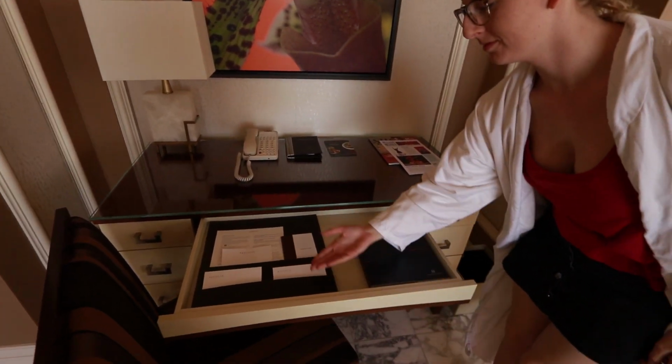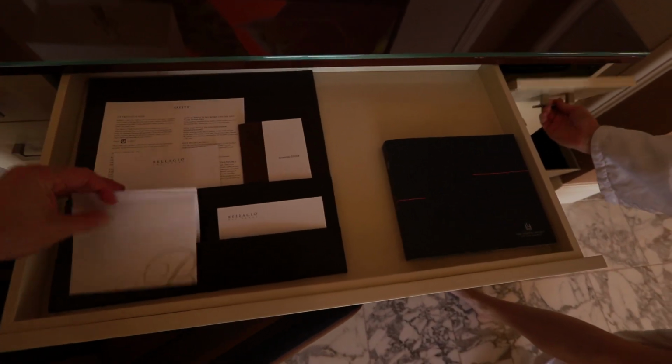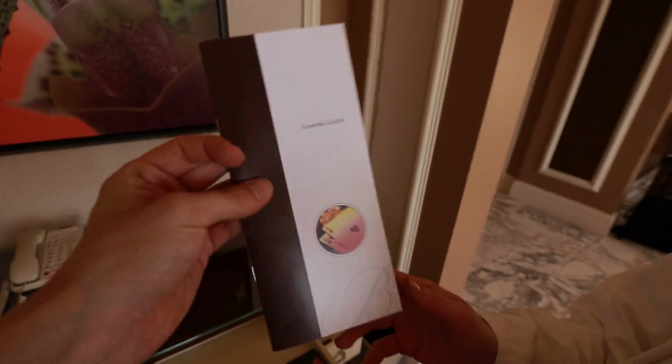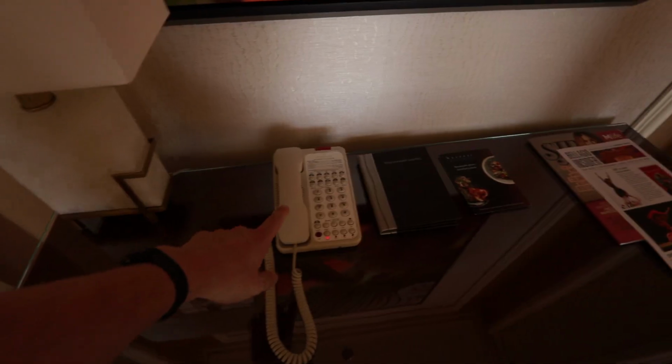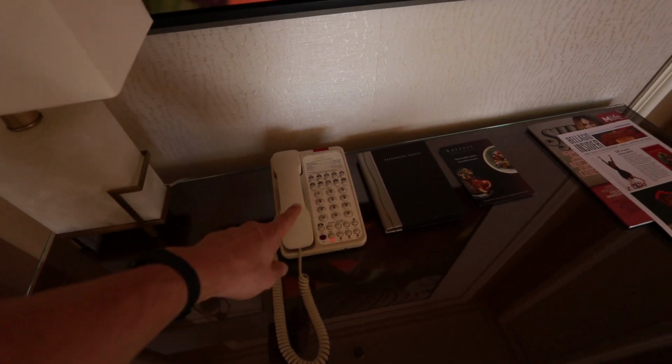Oh wow. You've got your gaming guide. They even give you a guide on how to win in the casino. So that's handy for them. End up paying for this room, hopefully. Here's one of our phones. I think one of 3 phones. Let's see how many phones we got. 1, 2. Oh, it's also a toilet.